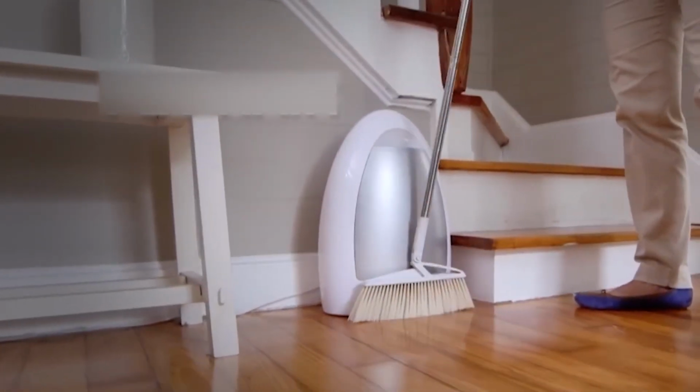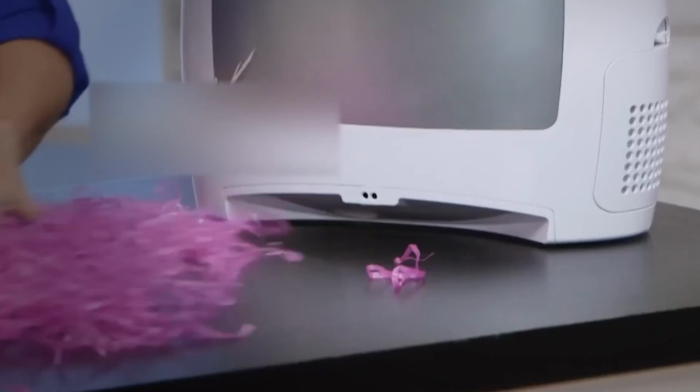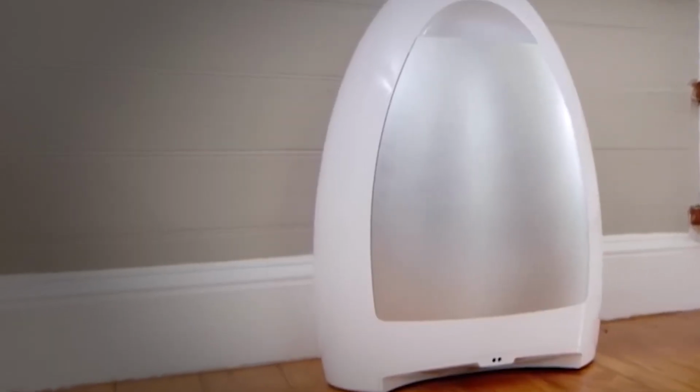This vacuum stays in one spot of your house, and all you have to do is sweep the dirt in front of it and it'll automatically suck it in. No more having to sweep dirt under the rug or make a massive mess outside your house. The Eyevac will take care of every little speck.